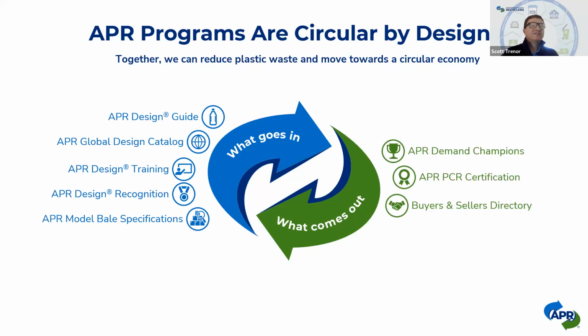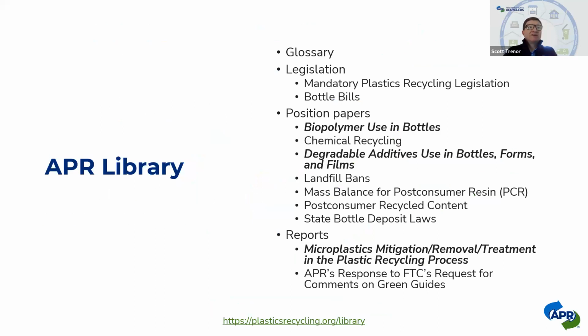As we look at what comes out of the recycling stream, we have the APR Demand Champions program. That's a program that recognizes users of post-consumer recycled plastics, and specifically those that on a year-to-year basis increase their use of PCR. We have a certification program that certifies the reclaimers and the pellets that a reclaimer might make, so that when you want to use PCR in your products and make consumer-facing claims, you are certain that that material is post-consumer recycled plastic. And then a buyers and sellers directory. All of that is also informed by our policy and also education. As a part of education, we have a pretty extensive library on our website.